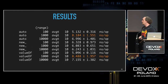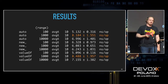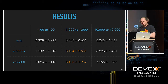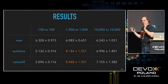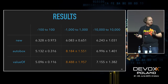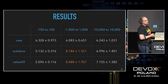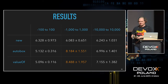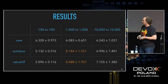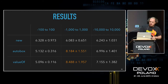And here are the results. If you did this with JMH, it would show you the range column. This is a little bit hard to read, so I put it in a nice table. Here you go. So new. New is very, very, very consistent because it's only doing one thing. It always comes in at somewhere around like 6 nanoseconds. Auto-boxed and valueOf, well, yeah, they are the same. When they hit cache, they're absolutely better. About 5 nanoseconds for the left column there. That's 20% improvement, or 15% improvement. Pretty good.